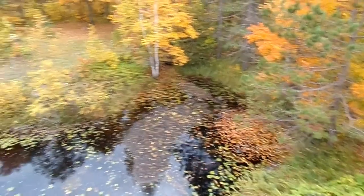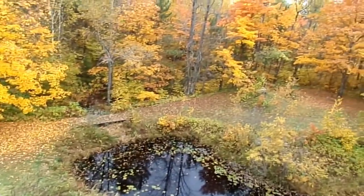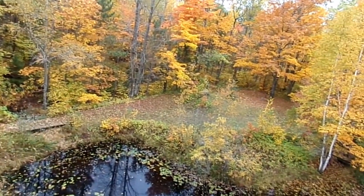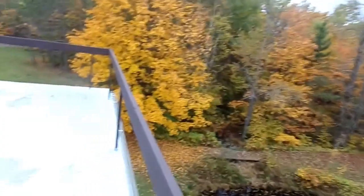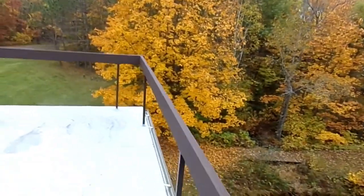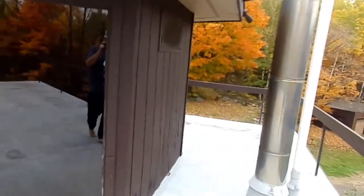And over here to the side, we can look down into the pond. We can see the little footbridge over there. The property here is just littered with little footbridges that cross the stream. Again, the front yard, the driveway. I'm just going to circle around the watchtower entirely.